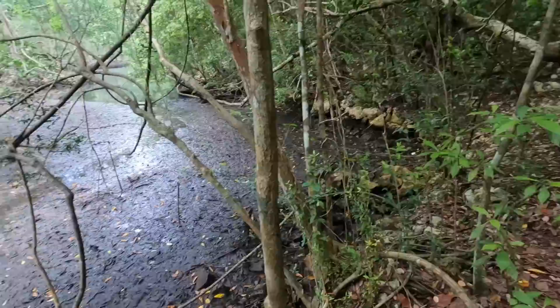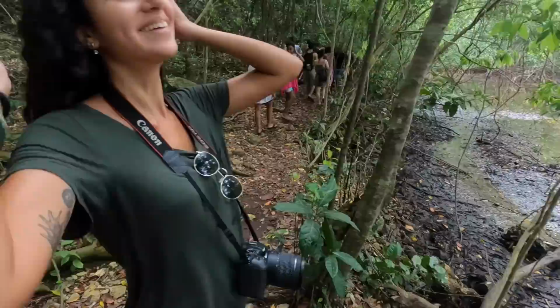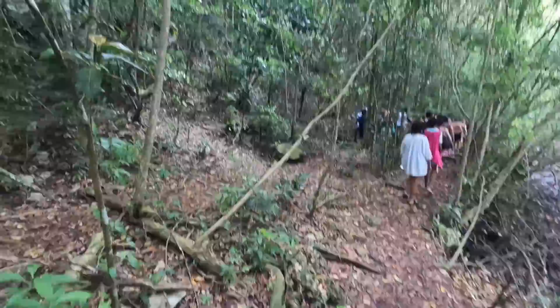Yeah, so it's really cool. We're doing like a little jungle trail to the cave. And this area here is like a swamp. Creepy swamp. It's beautiful. Yeah, I think the cave's down here somewhere.